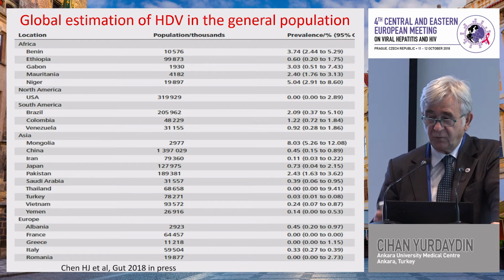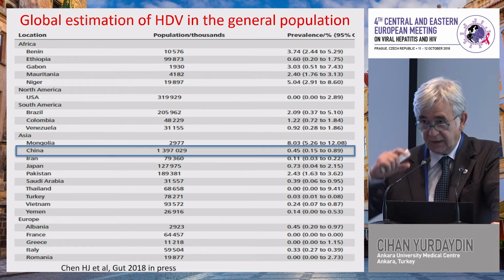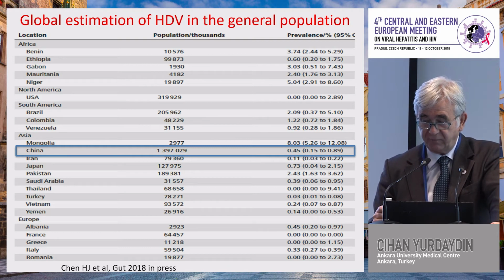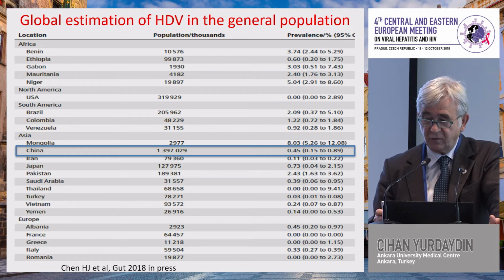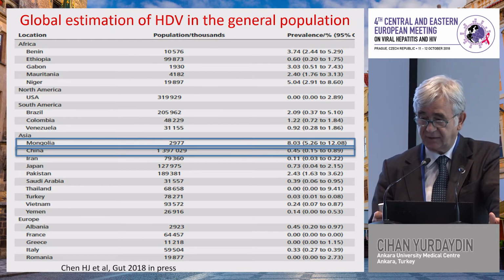Now, what is the meaning of this? The meaning is that if you look at the global estimation of HDV in the general population, numerically, China contributes the most to the general Delta hepatitis pool on a global scale, close to 1.5 million Delta hepatitis patients in China. And in China, I'm sure nobody would consider Delta a problem. If you compare to Mongolia, it's peanuts, close to 3,000. And in Mongolia, you have a very high prevalence of Delta hepatitis.